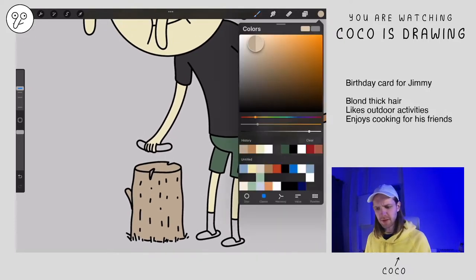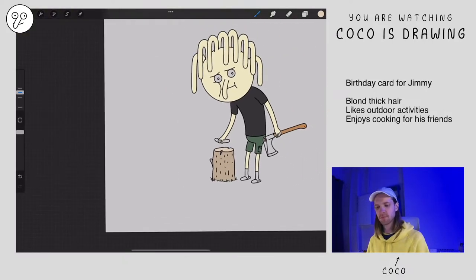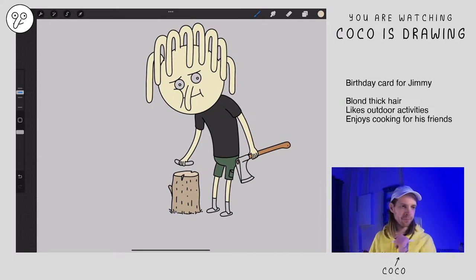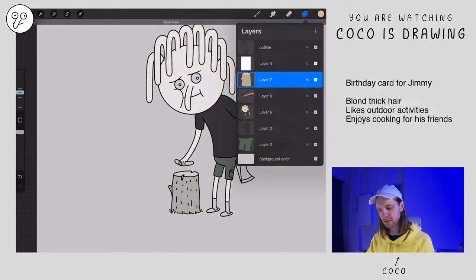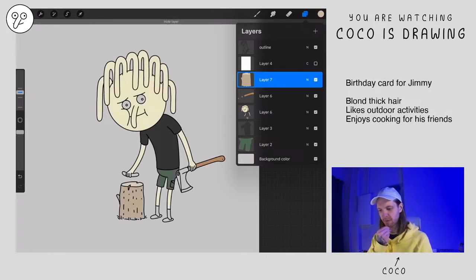Looks good, and then maybe a little bit lighter color on top here, because that's kind of where the wood is chopped off. If you know what I'm saying. Something like this. Fair enough. Let's look with this. Oh, it looks kind of dynamic. Cool. Let's turn that off.